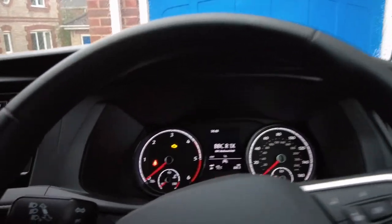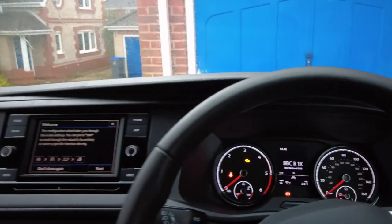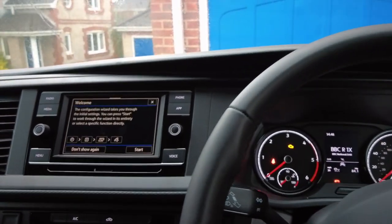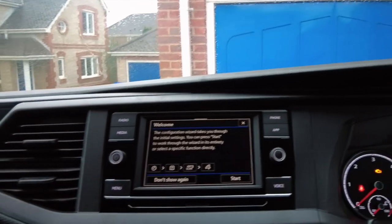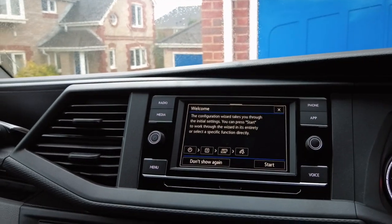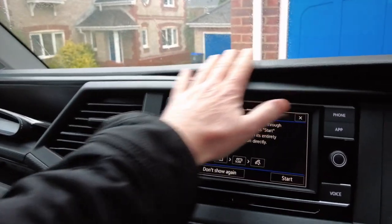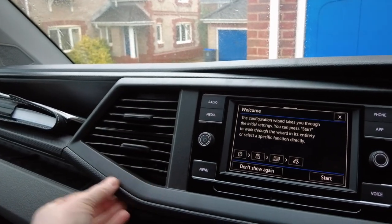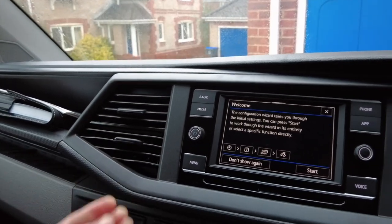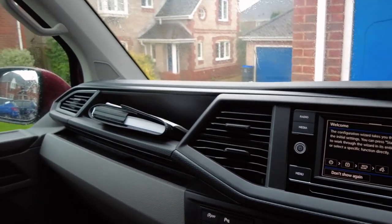Indicator and wiper stalks have been changed. Again, nice feel, and the steering wheel itself has got a nice rubberized feel to it that feels a little bit higher quality than our current T6. What I'm not sure about is the plastics. These plastics seem to be harder and a little bit less high quality than the ones we've got, the comfort dash that we paid extra for in our California.